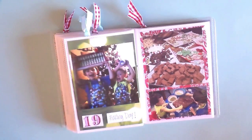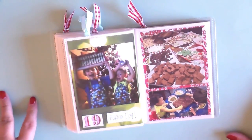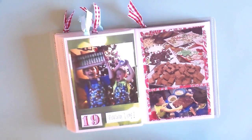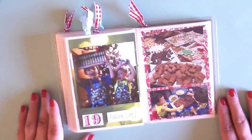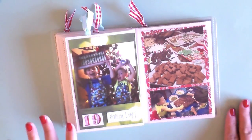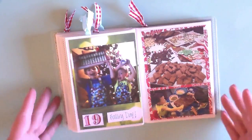We had a full-blown baking day at my sister Ginger's house with my nephews. So it was me, my sister Bree, my sister Ginger, and my nephews, and then Ginger's husband, my brother-in-law Kevin, was home. And we just had a full-blown baking day. We made fudge, cookies, bark. We made a ton of different cookies, and the kids helped me with the bark down here.